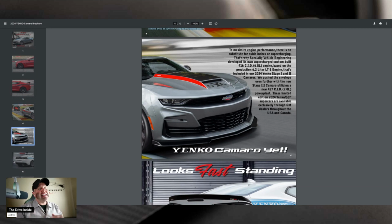6.6 would be just a little bit smaller than 416. So I think that might be like a 406 or a 408. It's saying 6.8 is a 416. So it looks like stage 1 and stage 2 get the LT1 engine, and then stage 3 is getting a whole different engine. So they're starting with the cast iron block, which is going to add a little bit of weight, but it's going to add a whole lot of rigidity and reliability for it.